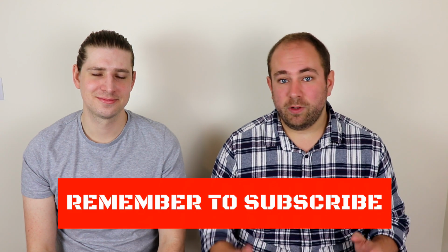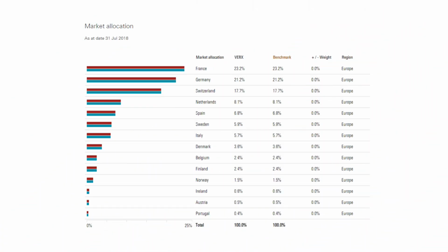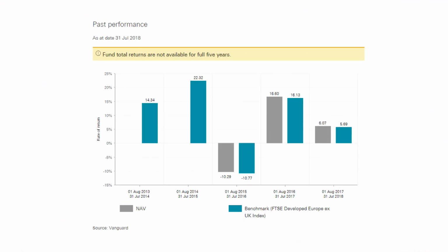It has a low OCF of only 0.12% and gives us exposure to 444 stocks across Europe. This is a good fund for geographical diversification. As you can see here, you'll get exposure to Germany, France, Switzerland, and many more. Also, we don't have a full 5 years history, as the inception date was 2014, but you can see how well the index performed to gauge how well the fund would have done. Europe is a key part of the global economy, so let's make this fund 20% of our portfolio.